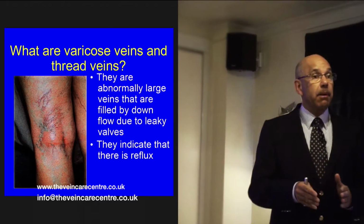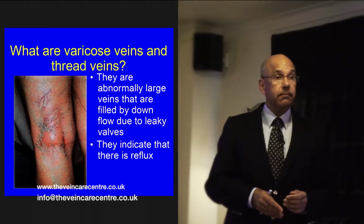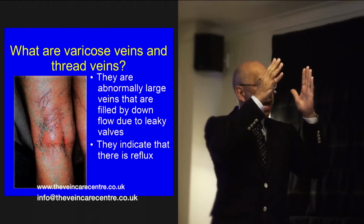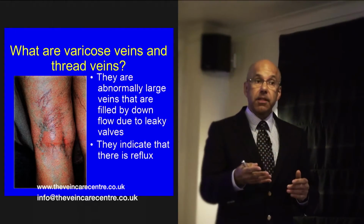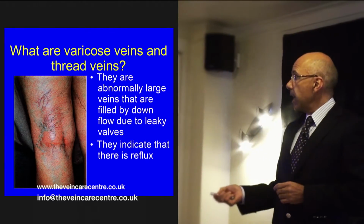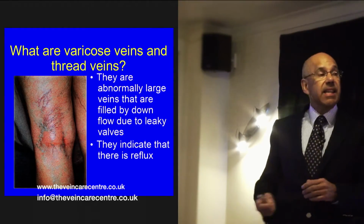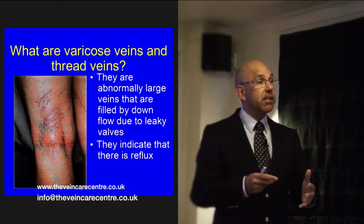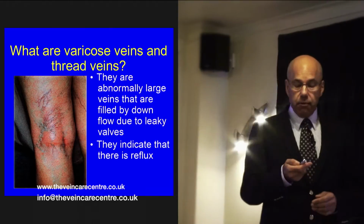Veins should be carrying blood up the leg, back from the foot to the heart. If the little folds in the lining are not meeting properly and gravity is pulling blood down in the wrong direction, then we give this the term vein reflux. And the underlying problem with these thread veins and these spider veins is that the direction of flow is wrong, the valves are not working properly, and blood is coming down in the wrong direction. That's the medical underlying problem.